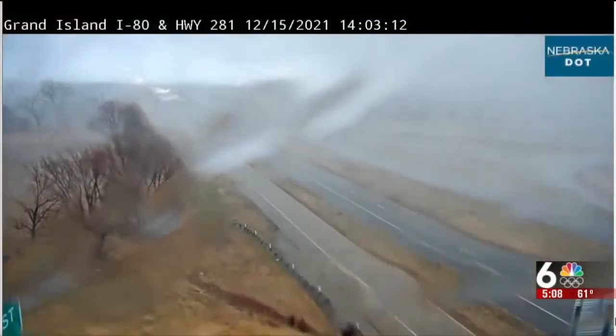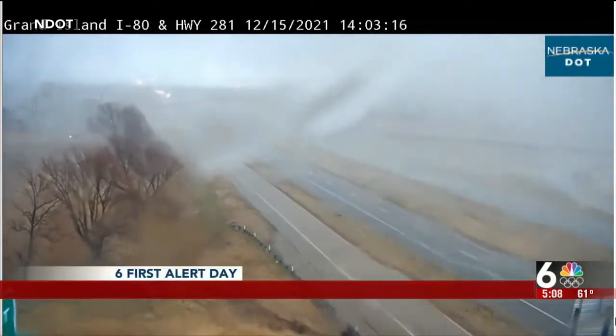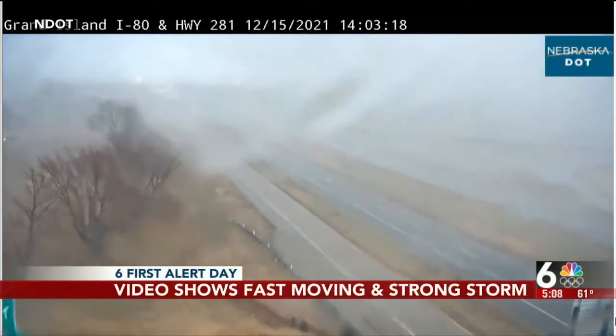6 News is on your side tracking the storm. Before striking the metro, cities further west were pummeled earlier this afternoon. We do want to show you this new video. Go ahead and take a look. This is from the Nebraska DOT camera network. This is near Grand Island around 2 o'clock this afternoon. You can see just how fast the storm moved through and packed a punch.